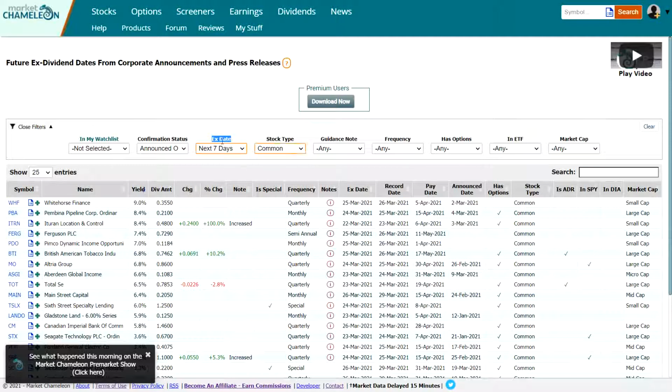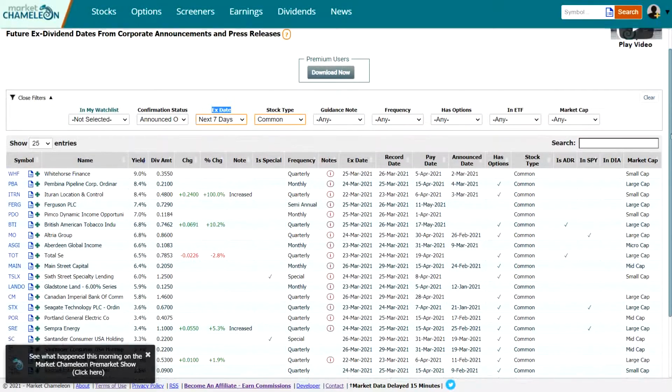You need to buy shares 1 day before the ex-dividend date. Very important. If the ex-dividend date is on Tuesday, guys, you need to own shares by Monday 4 p.m. Eastern time when the market closes, and then you will receive the dividend. Doesn't matter if you sell on Tuesday or if you sell a week or a year later. All that matters is that you buy and hold shares 1 day before the ex-dividend date. Super important, guys. So let's see what we got for next week.